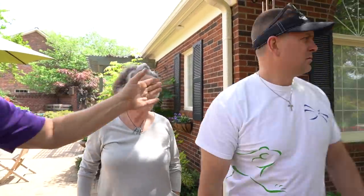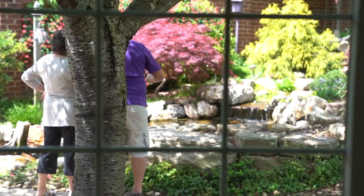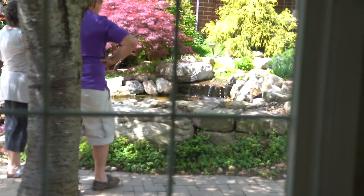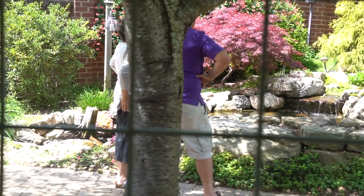Right here is their bathroom, and it's an incredible shot. You can sit in there, light a candle, have a glass of wine, enjoy. You're completely private. There's nothing that anybody can see from the outside.